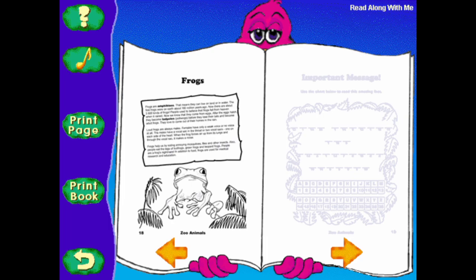Frogs help us by eating annoying mosquitoes, flies, and other insects. Also, people eat the legs of bullfrogs, green frogs and leopard frogs. People are a frog's nightmare. In addition to food, frogs are used for medical research and education.